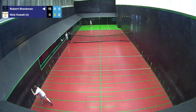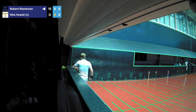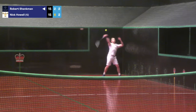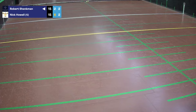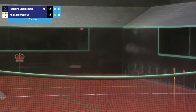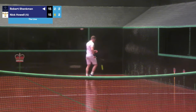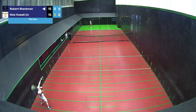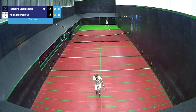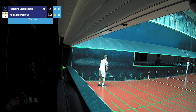Yeah, we've got quite a low ceiling here at Queen's. We've got sort of rafters and downlighters. It does mean that anything that's going through the rafters in the roof is out of court. Done it again. Yeah, it's very close again. Oh, I think that's the third time. Rob getting frustrated with those shots. 15 all. Oh, well read by Nick there, covering across. Just sinking down on the volley there.